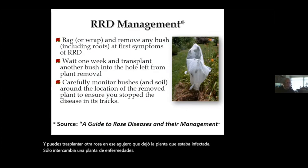And then you have to carefully monitor the bushes around you and the soil to see if you didn't get all the roots of it. Some root shoots may come up that may be infected, just to ensure that you stop the disease. Okay? Now, a lot of people say, yeah, but this is the last rose of the roses that we took from grandma's house out in Kentucky, and if we destroy that rose because it's got RRD, then we're not going to have a substitute for it. Well, that's just it. But if you've got any sense about you, that rose is going to die anyway, and you're saving other roses in your neighborhood or in your landscape by taking that rose out.